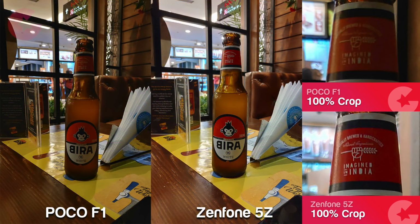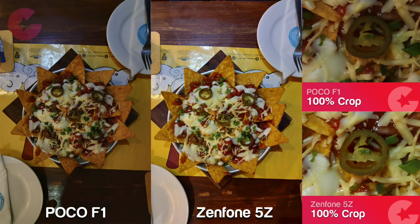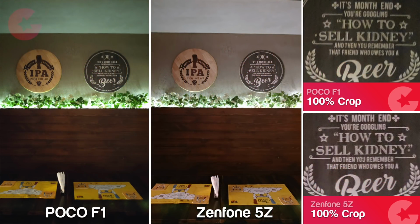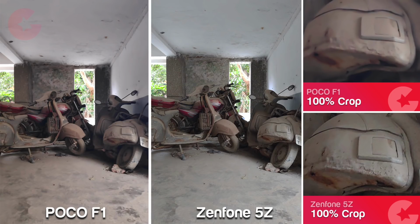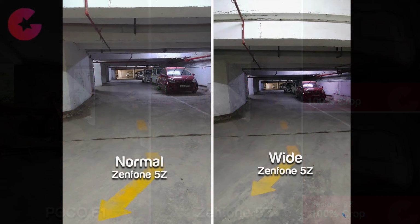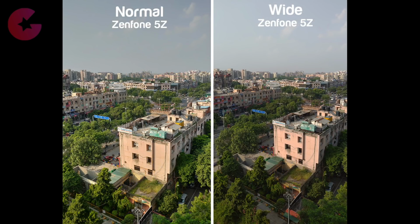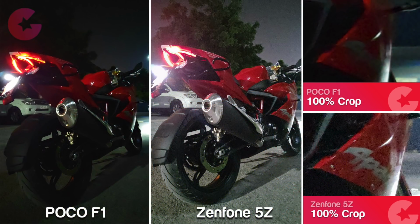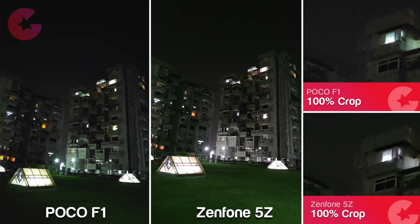Now moving towards the indoor artificial light, Zenfone 5Z is a clear winner here. With accurate tone and more sharp and detailed images, without any doubt the camera is improved and is much better than the Poco F1. Still, I would say that the Poco F1 camera is not that bad, it's just that the Zenfone 5Z is able to capture more and clearer details. Zenfone 5Z also has a wide photo capture mode, which captures photos with a wider angle, and definitely a plus point over the Poco F1. The rear camera at night performs very close to each other, but again if you look closer, you will notice clearer and more detailed images with the Zenfone 5Z.